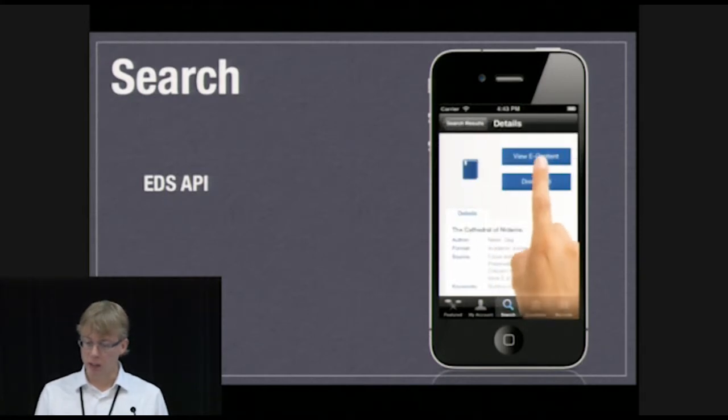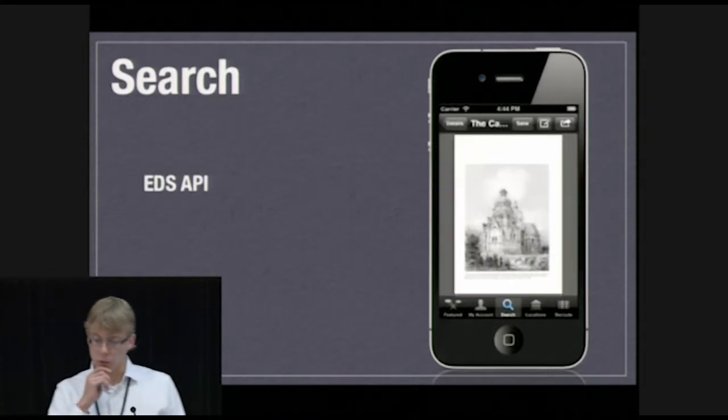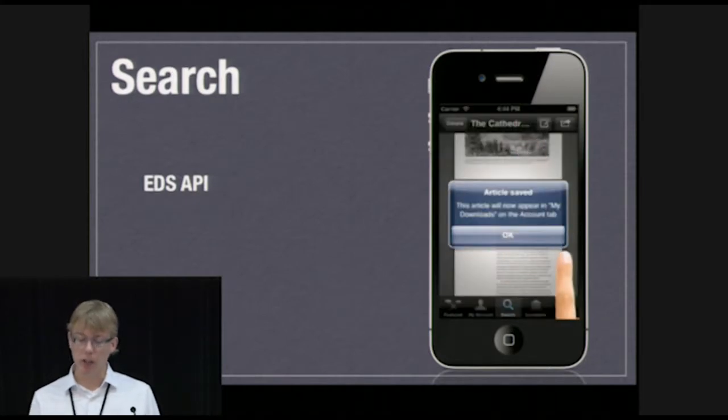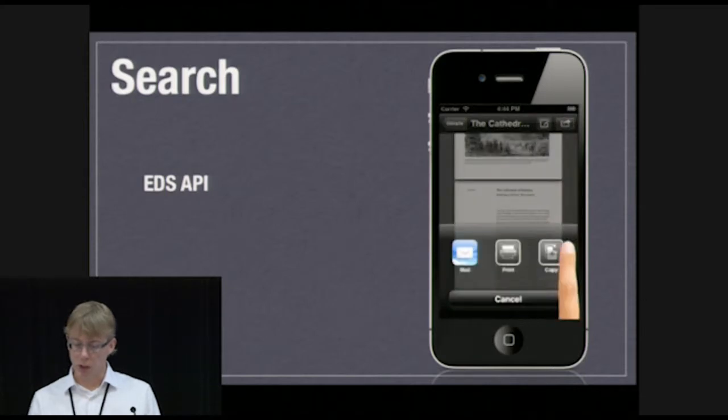So this is some electronic content. You can click View Content, and you can look at PDFs or HTML content, whatever happens to be the case. You can save that content to your phone so that you can look at it later. And you can also share that content.